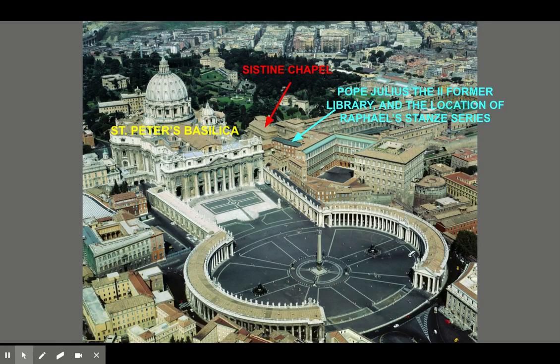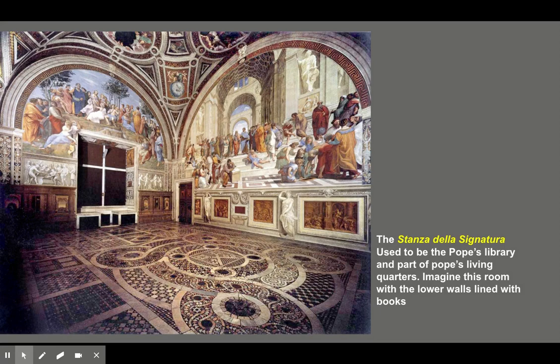It's adjacent to St. Peter's Basilica, where you'll find the Sistine Chapel, our subject for next week, with Michelangelo, and Pope Julius II's Stanza della Signatura, the signing room, where we will find Raphael's masterpieces, including the School of Athens, just steps away from the frescoes of the Sistine Chapel. The Stanza della Signatura used to be the Pope's library and part of the papal living quarters. Imagine this room with lower walls lined with books.